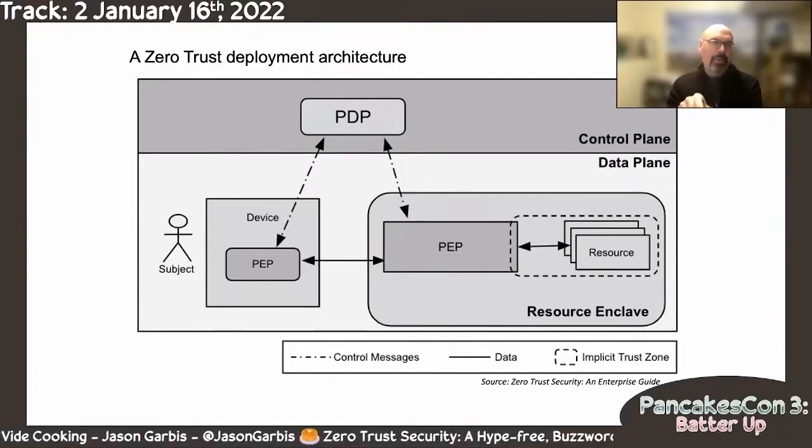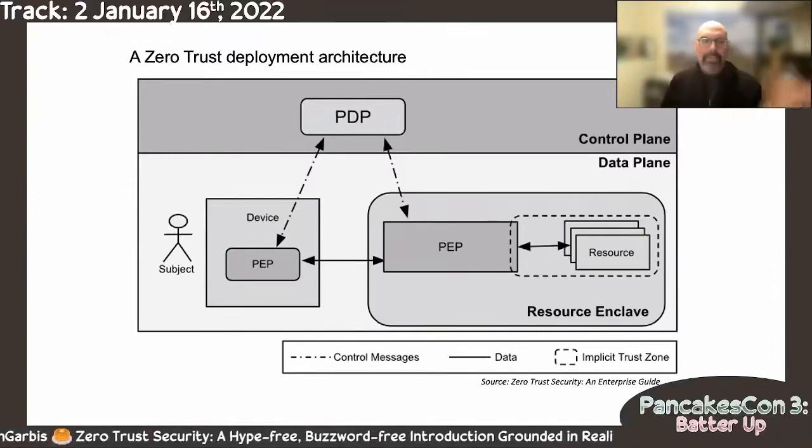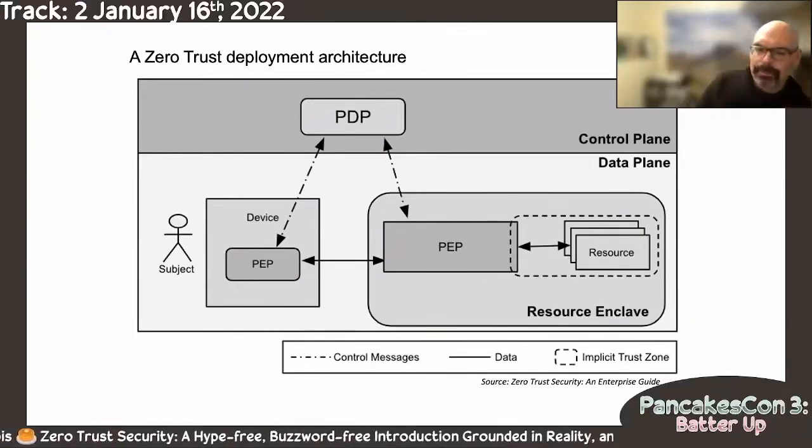In this example, the user also has a piece of software running on their device. Many Zero Trust systems utilize agents that run on user devices. Many of them also have clientless options. And of course, there's trade-offs for that. But this is the simplest conceptual model.